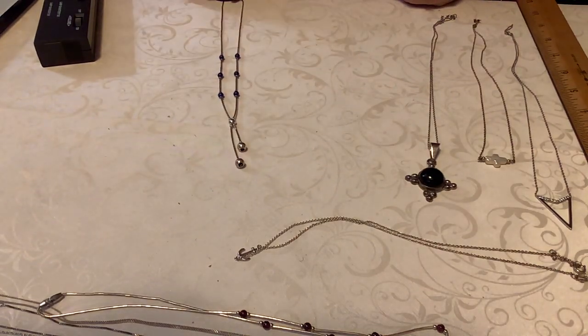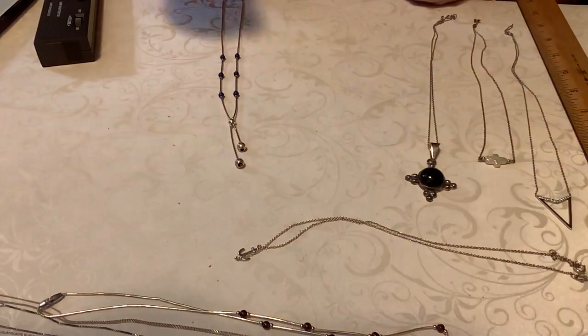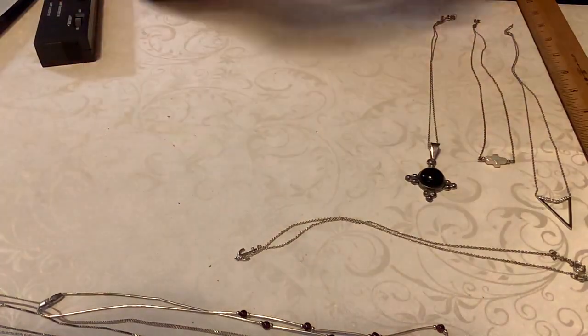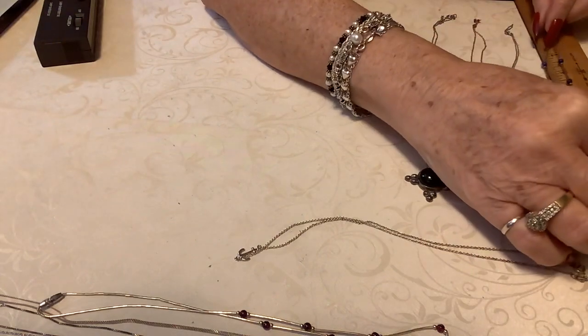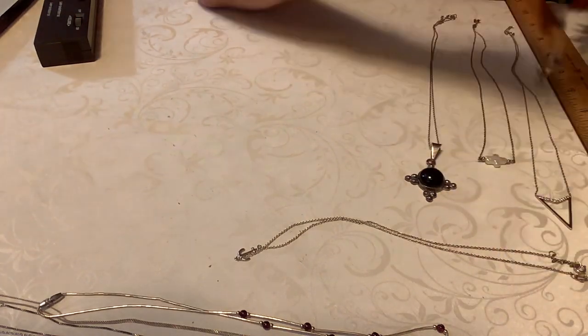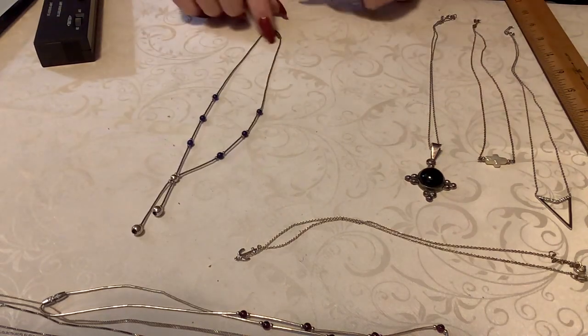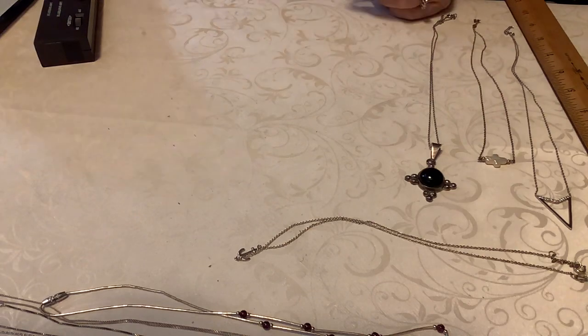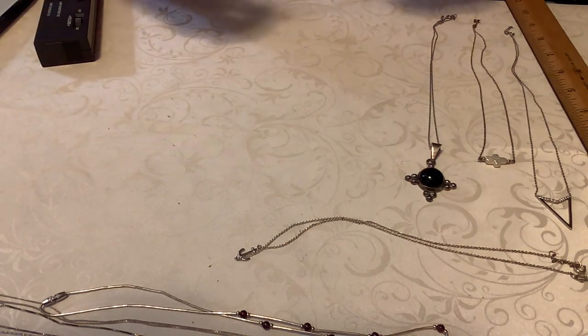Yeah, so it's sterling. And it's pretty, and it's a Y, and it is 15 and a half inches, so we'll just put 12 on that, but you know, it's 4 grams, so it's not teeny tiny.